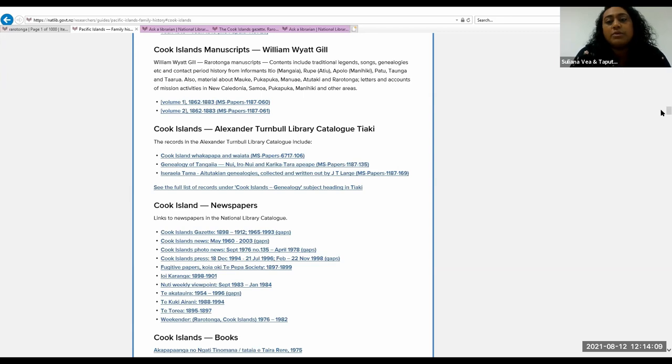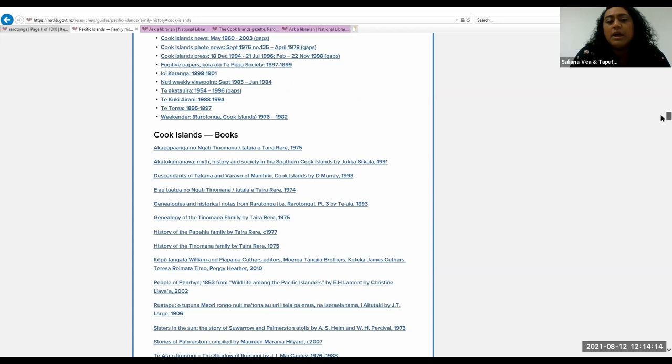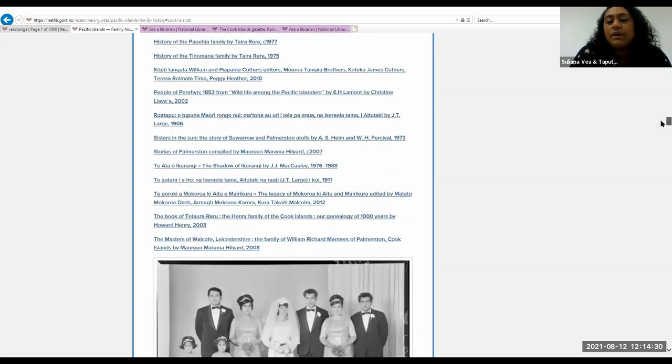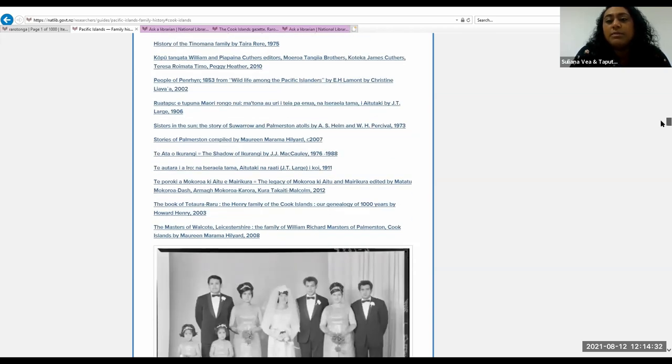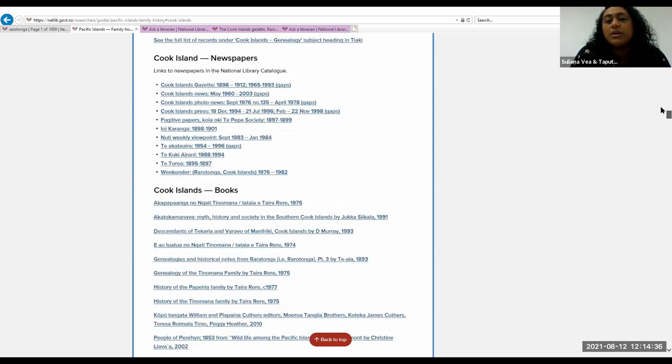So just have a look through there and you can see what type of items we have for family history. We have school records, we have people's personal family histories. These are some of the books that we have. Have a look through the history of the Tinomana family, the history of the Papehia family by Taira Rere. We might not have everything included in here, but we have the majority of what we have come across within this guide.